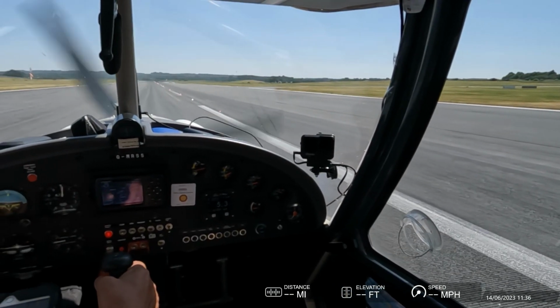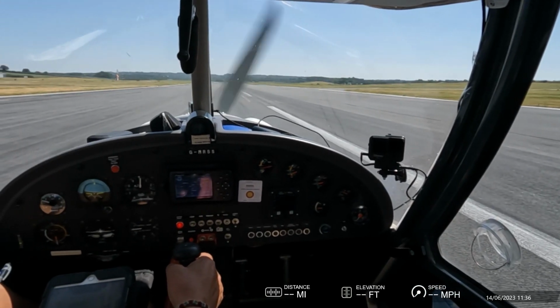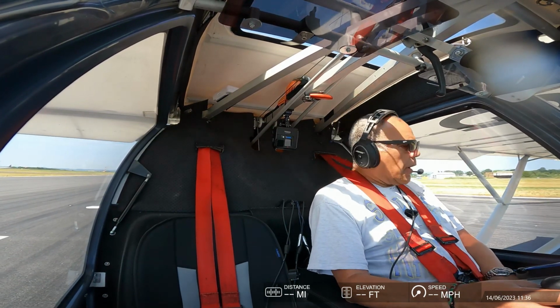Golf Sierra Sierra, traffic to Sierra Key, right hand crosswind is routing south, runway 08, surface wind 040 degrees 9 knots, clear for takeoff, right turn out. Right turn out, runway 08, clear for takeoff, Golf Sierra Sierra.